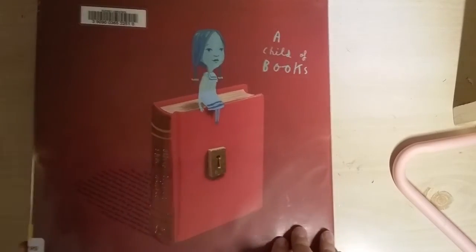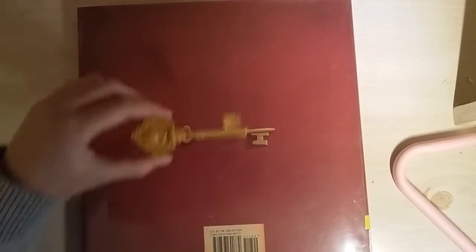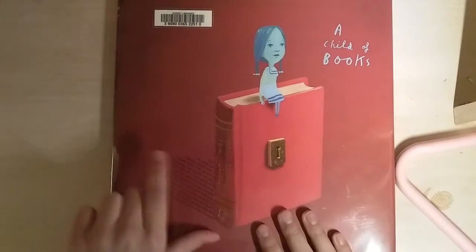Anyways, let's see what's at the back. At the back, there is the right key to open the book, and it also matches this one. And yeah, let's get started with the book. Oh, and also there's like the shadow of the book or the words over here.